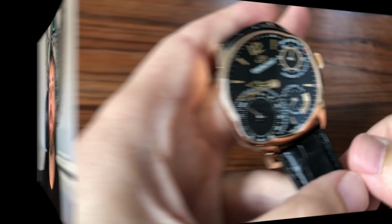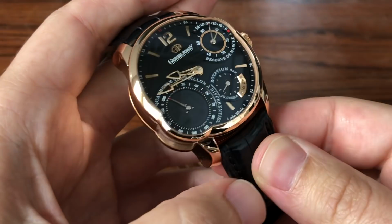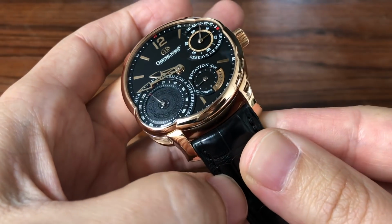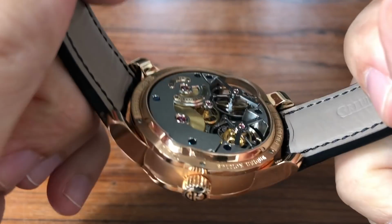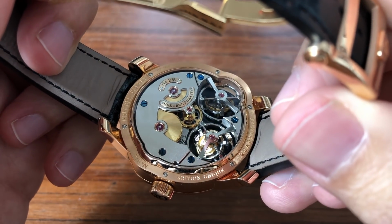So let me dig in and show this thing to you, and I hope you like it as much as I do. So here's the big daddy itself. This is amazingly one of the most complex and yet simplest Greubel Forseys to wear, and we're just going to dig straight into it. We may as well start at the back. And back here you have the quadruple tourbillon, as mentioned.